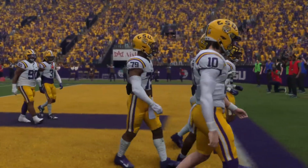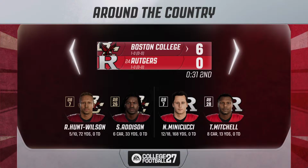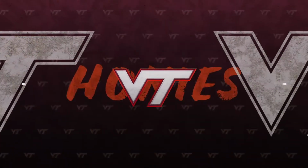Gives us an opportunity to check in with Kevin Connors in our EA Sports College Football Studio Update. Guys, so much to get you updated on, so let's get right to it here from the EA Sports College Football Update Desk. We kick things off with Boston College, taking on the number 24 team, the Rutgers Scarlet Knights. And it's the Eagles, with the lead right now in the first half in a battle of 1-0 teams.